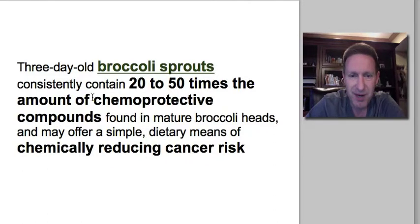3-day-old broccoli sprouts, as I mentioned earlier, have 20 to 50 times the amount of chemoprotective compounds found in mature broccoli. It's a dietary means of chemically reducing cancer risk. They found this to be successful in combating breast cancer as well as prostate cancer, and it's not hard. It's actually very simple to sprout broccoli.